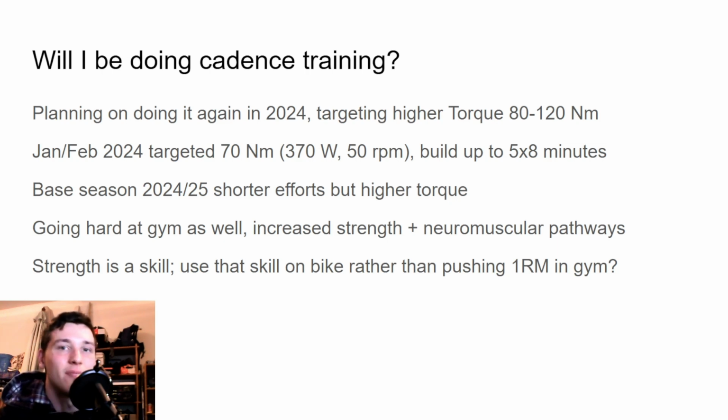I feel like they could combine really nicely, where you're producing that higher torque, and it can line up with the torque that you're producing at the gym, even though the torque on the bike is still going to be a lot lower than you're going to be able to do in a hard set of squats.